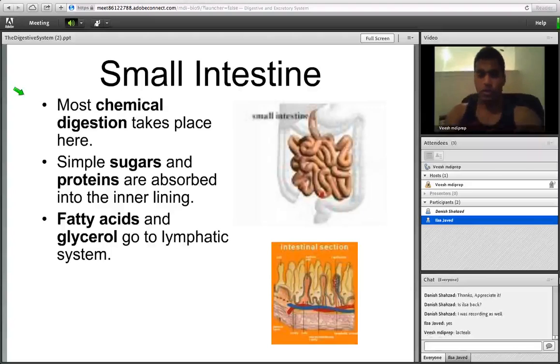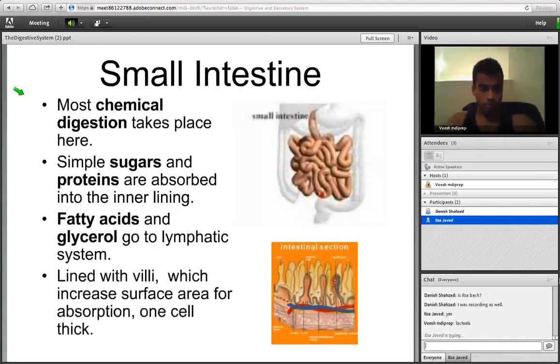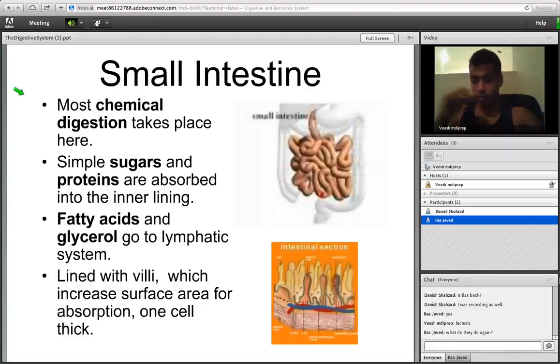That's one thing that's not in the PowerPoint, but you do need to know that for the MCAT. These things called lacteals transport the fatty acids and glycerol into the lymphatic system. They do this right here, this bullet point. So they transport the fatty acids and glycerol into the lymphatic system.